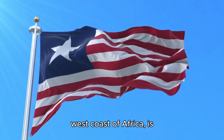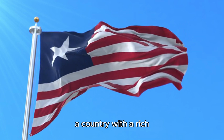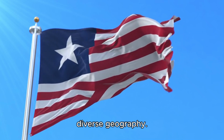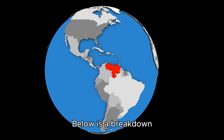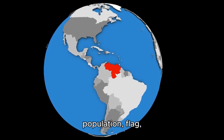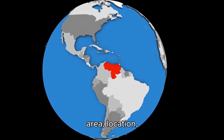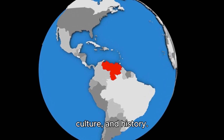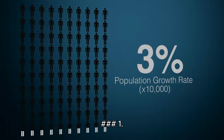Liberia, located on the west coast of Africa, is a country with a rich and complex history, vibrant culture, and diverse geography. Below is a breakdown of Liberia in terms of population, flag, area, location, languages, tourist attractions, food, culture, and history.